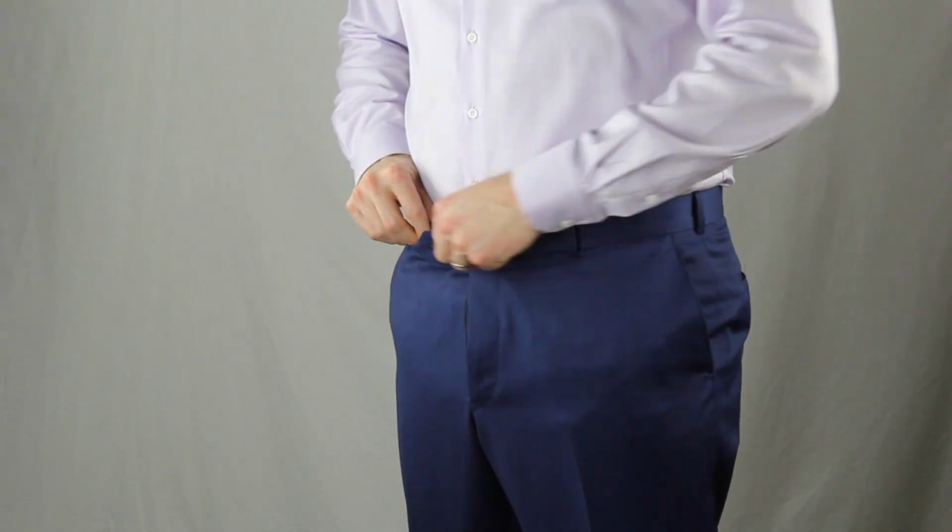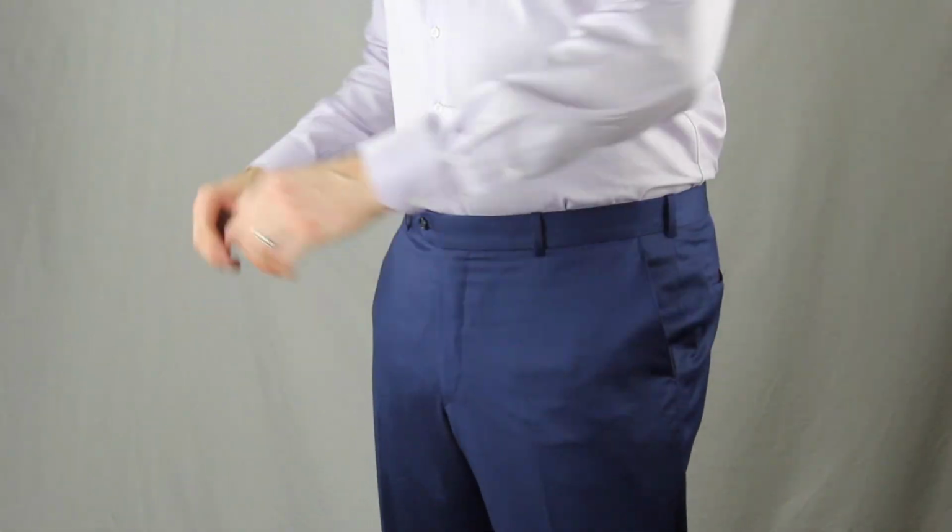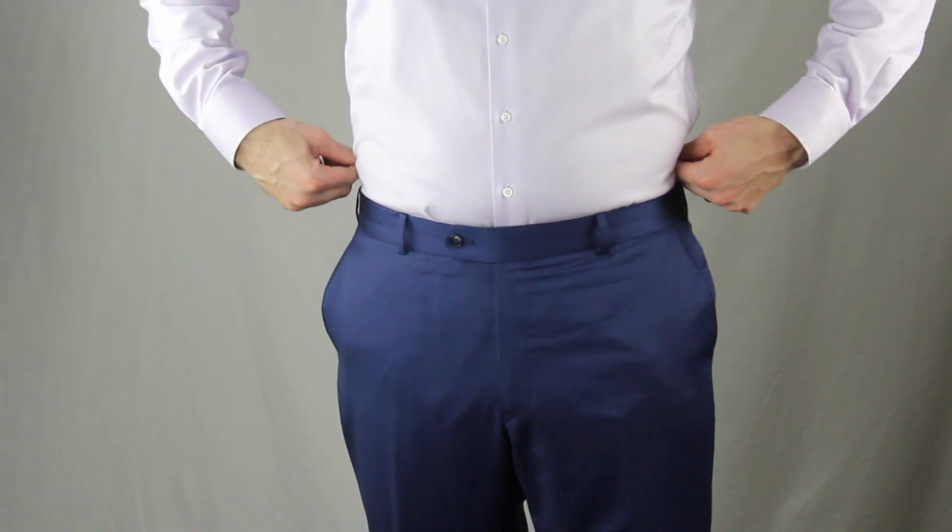Now, I haven't seen scientific data for exactly why this works, but my theory is that, first of all, there's less bunching of your undershirt under your dress shirt because your undershirt is being held in place. But also, I think this gives a firmer grip on your dress shirt because it's being sandwiched in between your pants and your underwear.